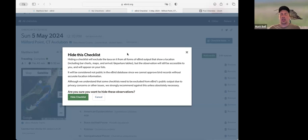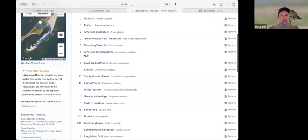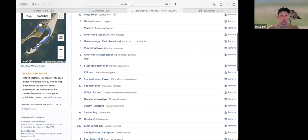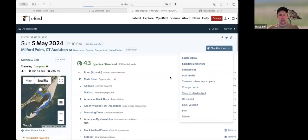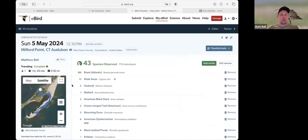But it's really staged for specific instances. If you're really worried about a bird, for example, northern goshawk nests in Connecticut are normally hidden, or saw-whet owl nests in Connecticut are normally hidden throughout the breeding season, and then people will do the same thing. So once you hide it, you have a little flag. It says hidden checklist, so you can only view it from the link or the checklist owner. But then you can go back in and unhide it with the same button.